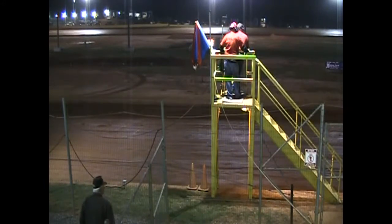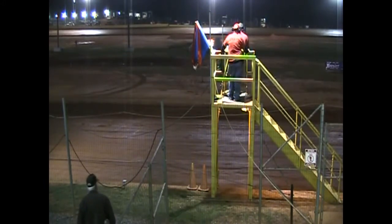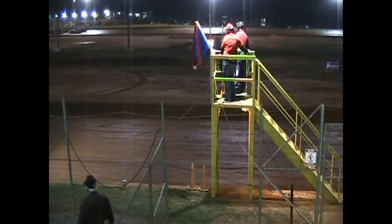It looks like Steve Cook is not going to be able to make the call, as we've got 6 on the track, 4 going to transfer, 2 have to go home. Green flag's in the air. Dan the Man Brewer sets the pace. Flagman starts the race. Here they go.